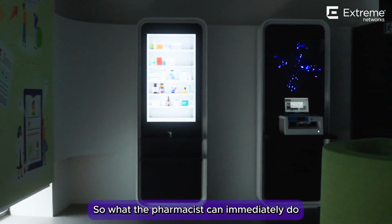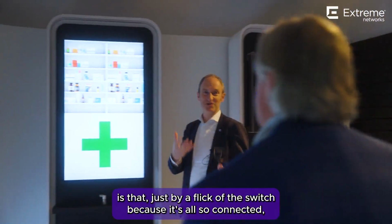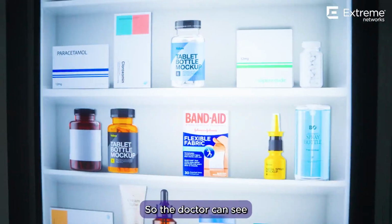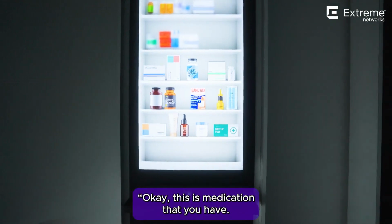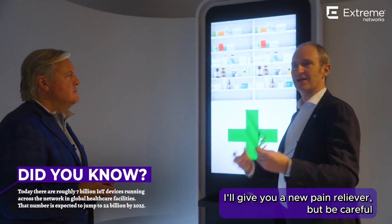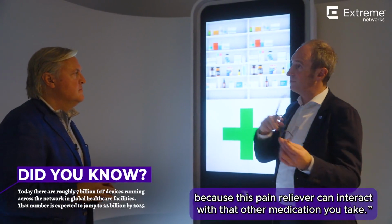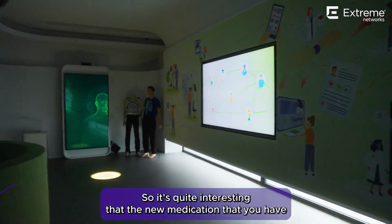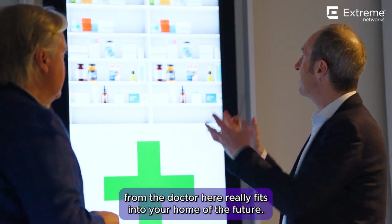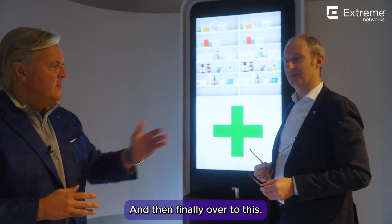So what the pharmacist can immediately do, just by a flick of the switch, because it's also connected, is see all the medication you have at home. So the doctor can see, okay, this is medication that you have. Well, this is not good anymore. You should replace it. I give you a new pain reliever, but be careful because this pain reliever can interact with that other medication you take. So it's quite interesting that the new medication you get from the doctor here really fits into your home of the future. And then finally, over to this.